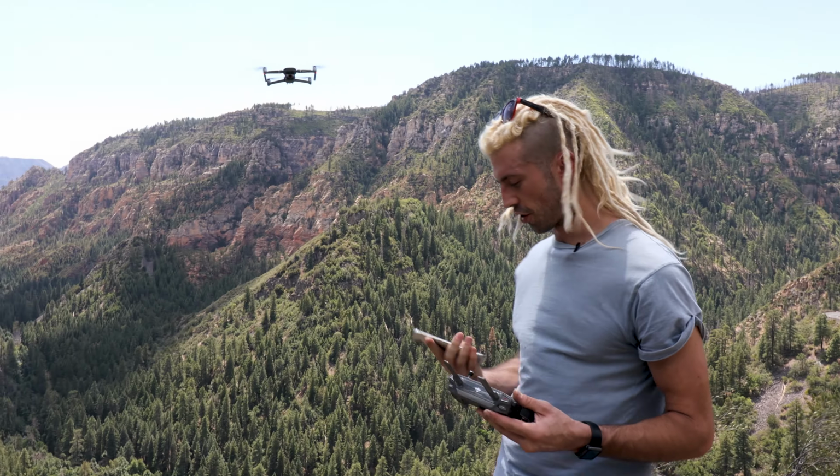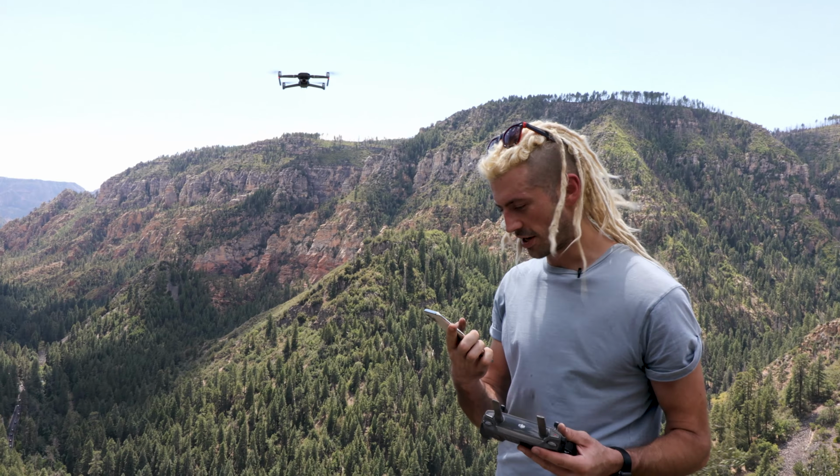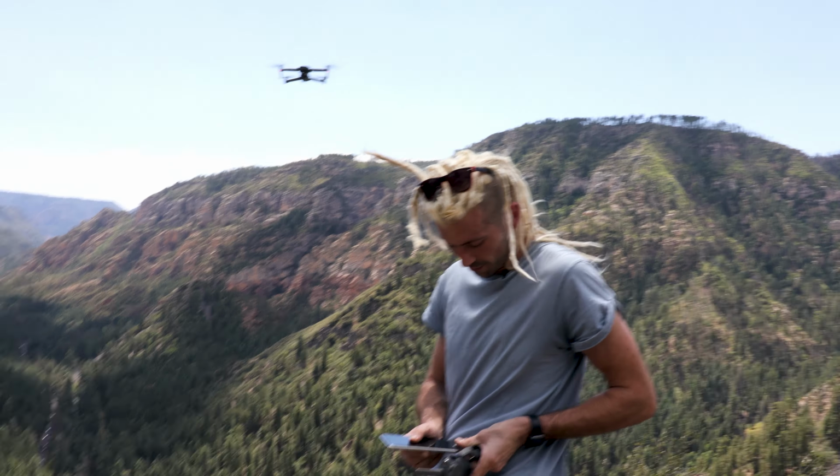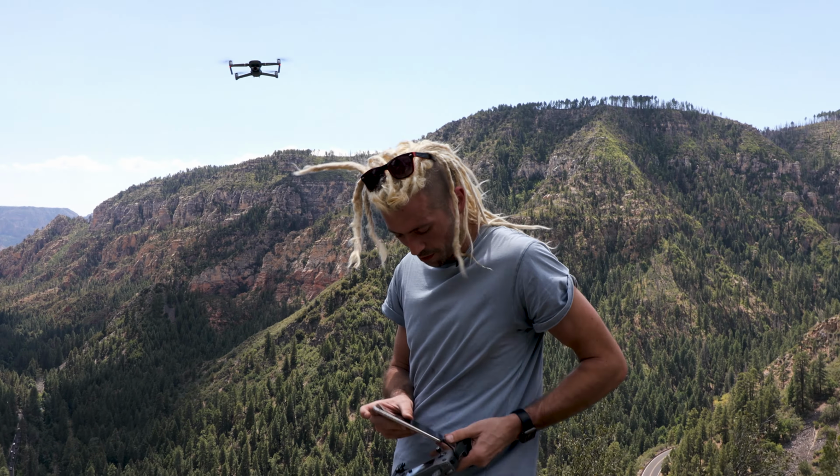Everyone's always worried about the drone overheating. And I mean, you might damage a battery, but the iPhone's what you really gotta worry about. I put it in my pocket for a few minutes and the screen came back on. Oh sweet, I got my drone screen back. Cool. What's up?